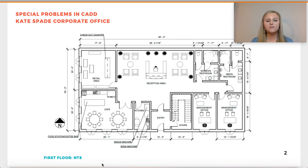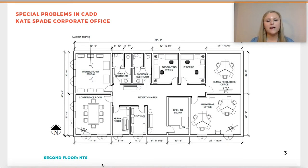In the left-hand corner on the bottom side is the cafe, which is accessible to the public as well as those that work in the corporate office. The kitchen, which is right next to the cafe, is only for those that work in the corporate office. On the right-hand side of the floor plan, we have 2 management offices and a public restroom. This floor is open to the public, but the next floor, the second floor, which I'm about to show you, is private.